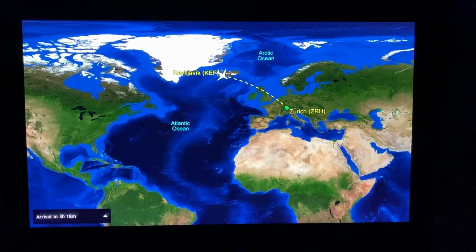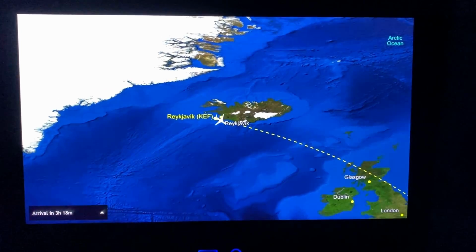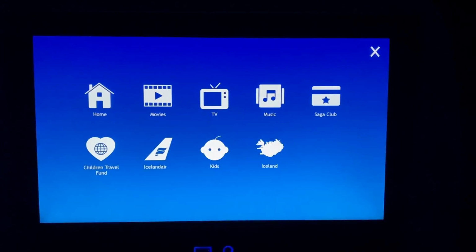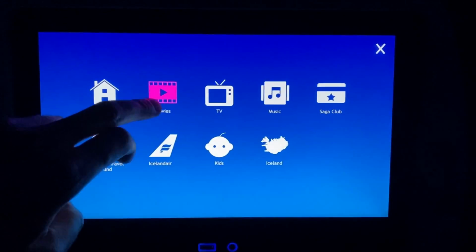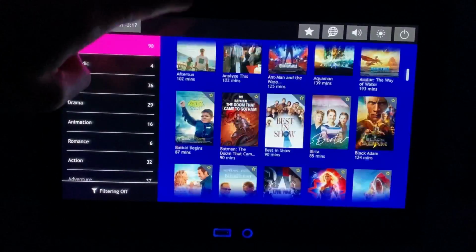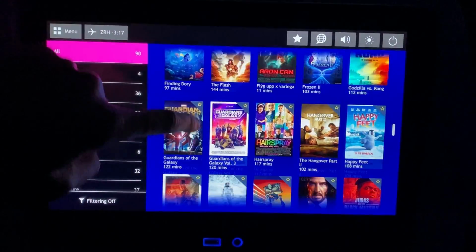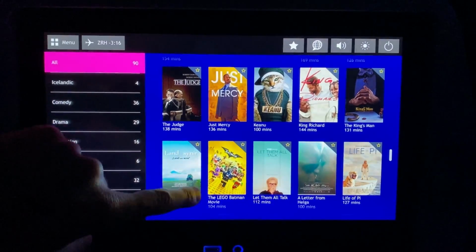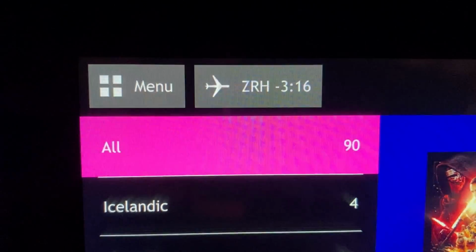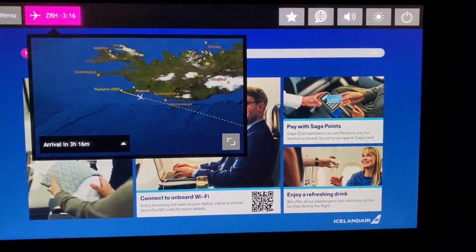Bye bye Iceland, I hope to be back soon, probably next time for the Culture Night in August. Let's have a glance at the in-flight entertainment, which offers movies, TV, games, the flight map, music and other options, as you can see here. There are a total of 90 movies available, which is not bad at all for an intra-European flight. But of course, Icelandair's Boeing 737-Maxes are also used for intercontinental flights, with the same interior and IFE. Let's go back to my favorite IFE option, the flight map.